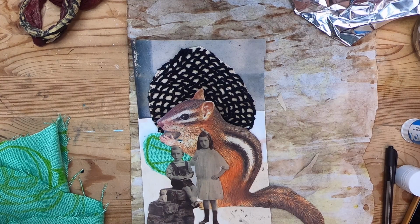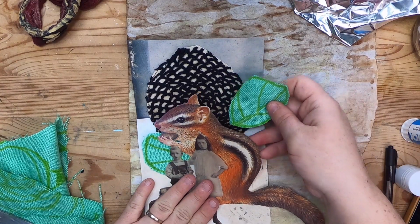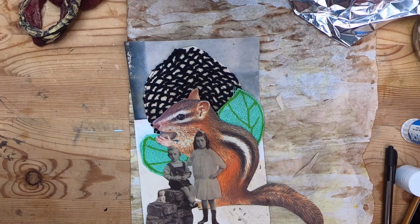Okay. It sounds like they've made peace now. That's good. All right. So I'm going to put another one of these cloth leaves back here. I think that's a good use of that green cloth.